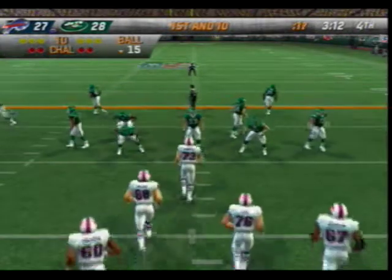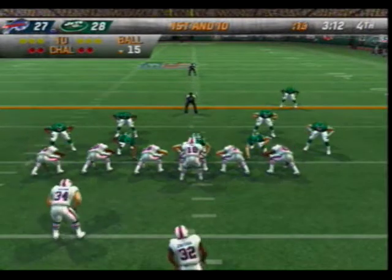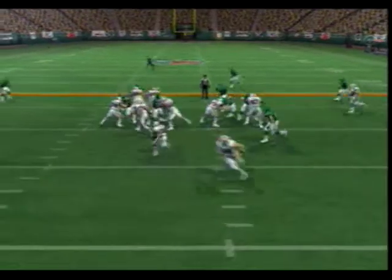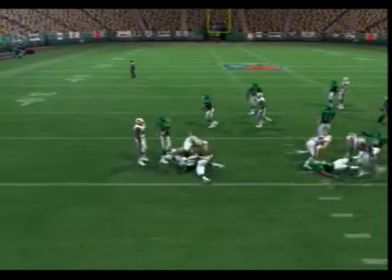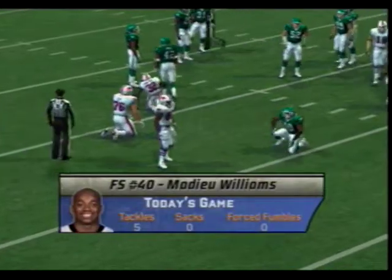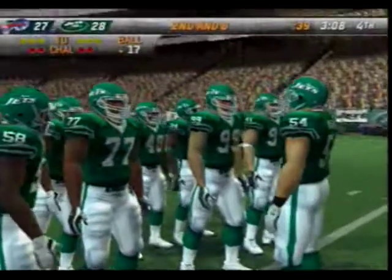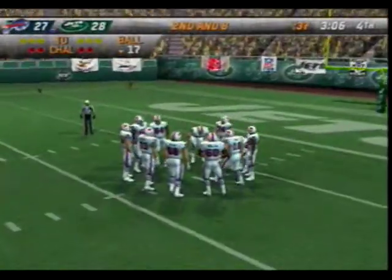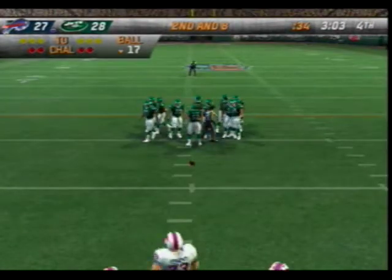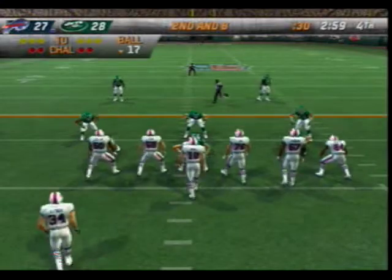After the defense gets the takeaway, they're now set to go at the 15-yard line. With a counter play, Williams is there for the tackle at the 17. Number 32, and very little help up front, maybe a yard or two on the play. Second and 8. Ball on the 17-yard line.